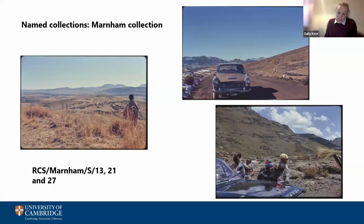This slide shows three images from a very large collection of slides compiled by a British civil servant and diplomat called John Ewart Marnham. There are over 1,600 35mm slides which document his career as an assistant undersecretary of state in the Colonial Office, later the Foreign Office, covering his travels and postings in the Caribbean, the Falkland Islands, the South Pacific, Malta, Cyprus, Jordan, South Arabia, which is now known as Yemen, and Southern Africa. These three images are from a tour to what was then Basutoland, now Lesotho, on the eve of independence in 1965. Marnham's collection was donated to the RCS by his widow in the late 1980s.